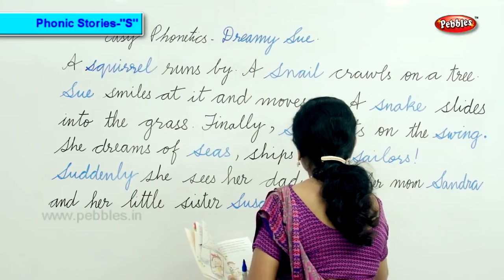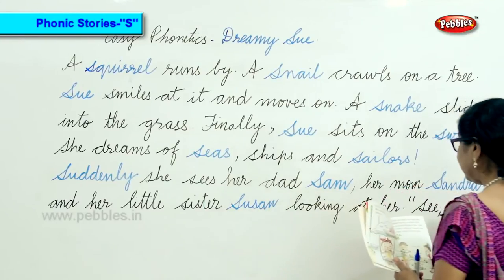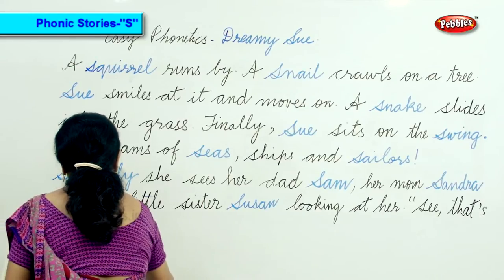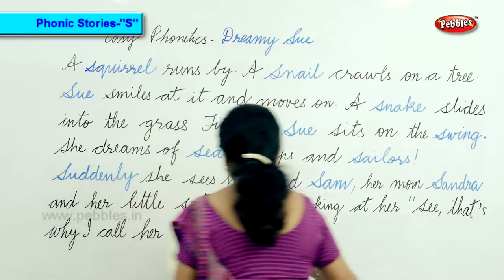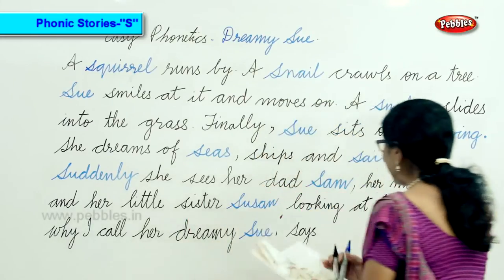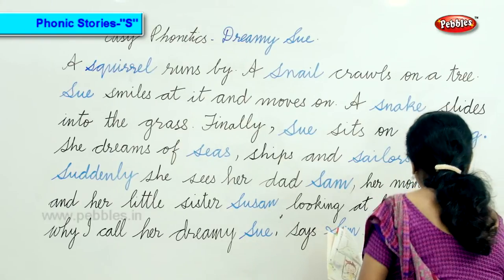Looking at her. See, that's why I call her Dreamy. Sue says, Sam, everybody laughs.